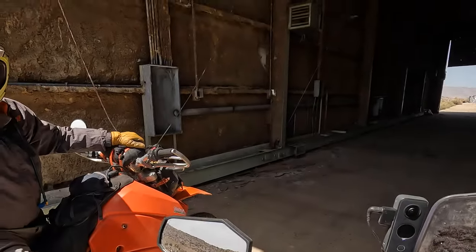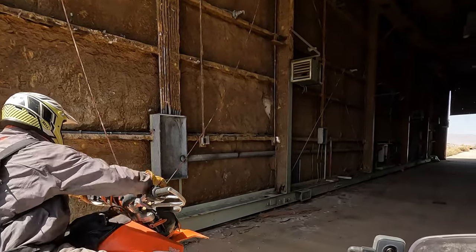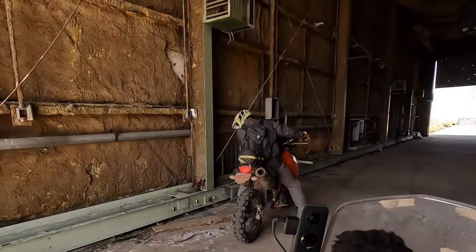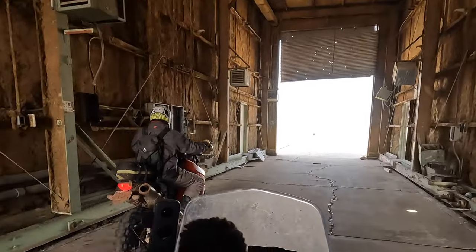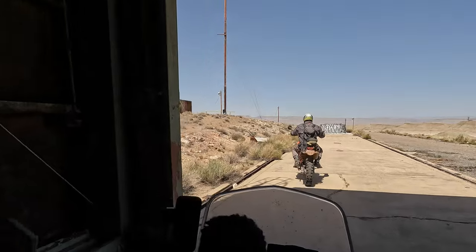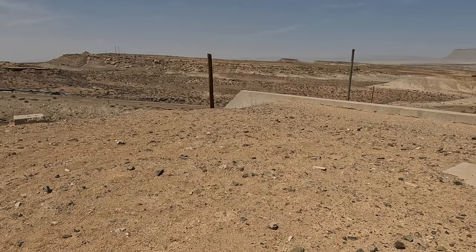Yeah, I can see the whole thing would roll. Oh, yeah. And I think that there's wheels. Yeah, there's like train car wheels, you know? Right. Tracks. Used to be a bunker.